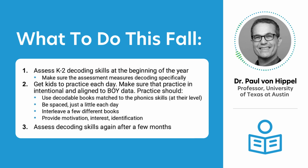And then during the fall, you need to do the same thing that ideally you were doing in spring and perhaps in your summer reading program. That's to get kids to practice a little bit every day. Make sure that it's intentional practice. Make sure that it's at the right level or aligned with the results of the fall assessment. And make sure that practice uses decodable books that are matched to each student's phonics level.